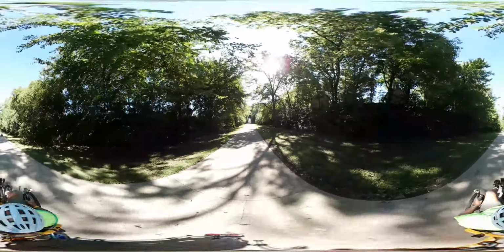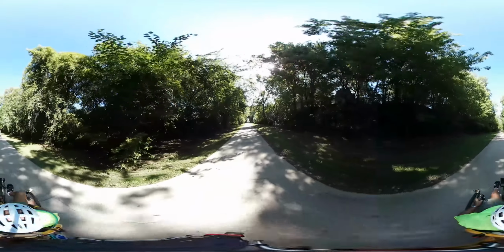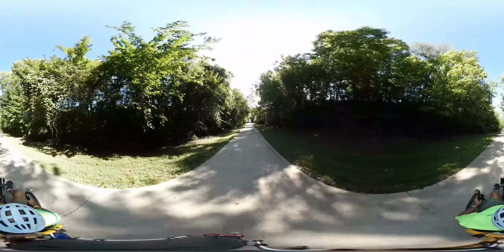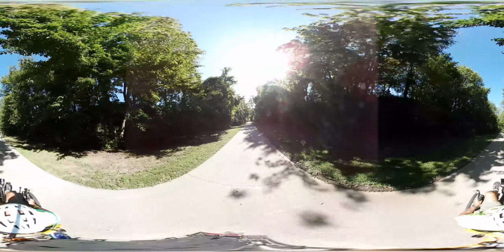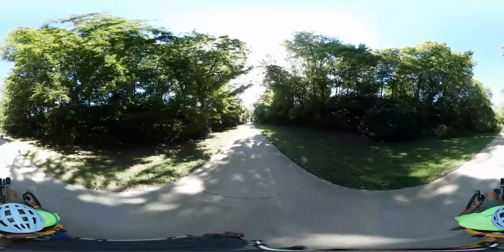So we're not just going straight ahead. You can look to the side. You can look up through the trees. Look down at me. Hi. It's my second attempt at using this. First was on our car.